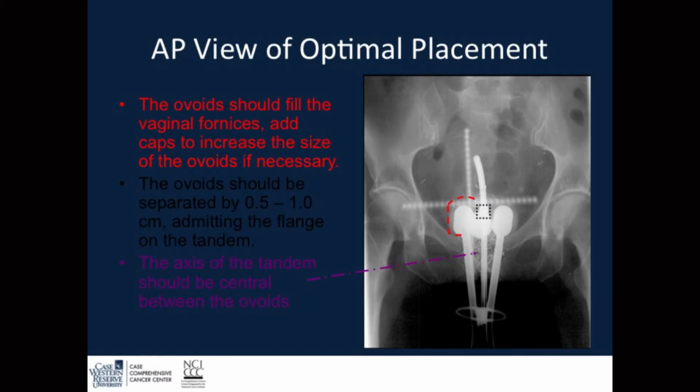So the ovoids should completely fill the vaginal fornices. The ovoids should be separated by about 0.5 to 1 cm. And this always depends on the implant, but the point is you don't want your ovoids to get stuck against the flange, which would mean they're not quite up in the vaginal fornices. And then again, the axis of the tandem should be central between the ovoids.